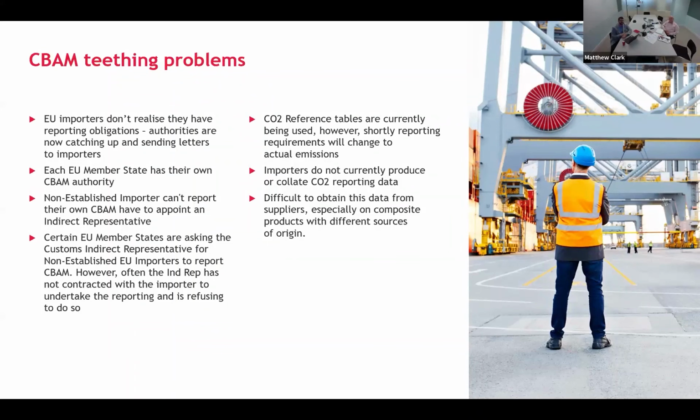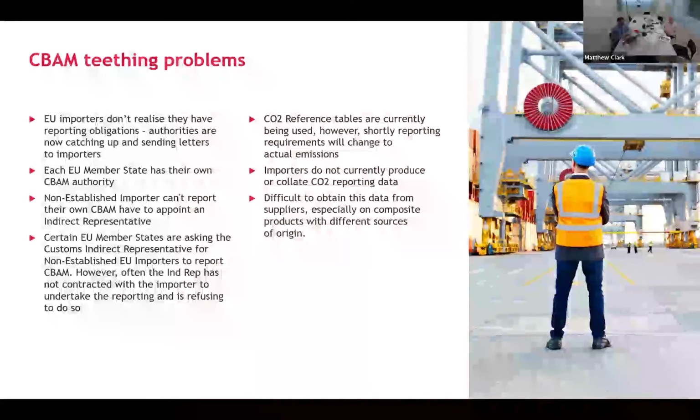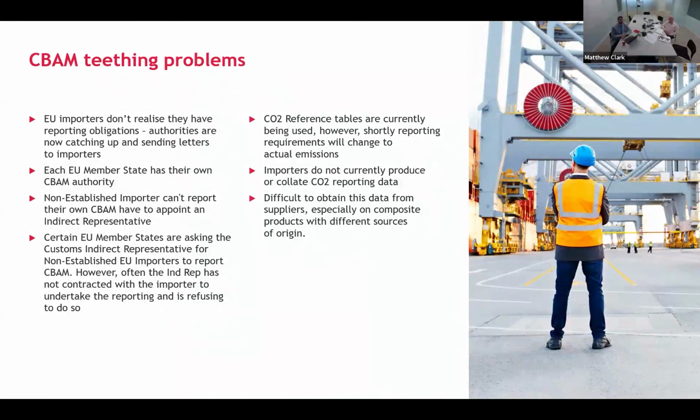Each EU member state has helpfully set up their own CBAM authority, which is completely different and not aligned from member state to member state. So if you have reporting obligations because you import into several Western European member countries, each authority will require you to submit your CBAM report to them in a slightly different way. So obviously not that easy to do.